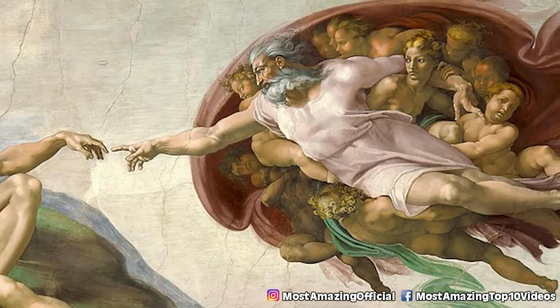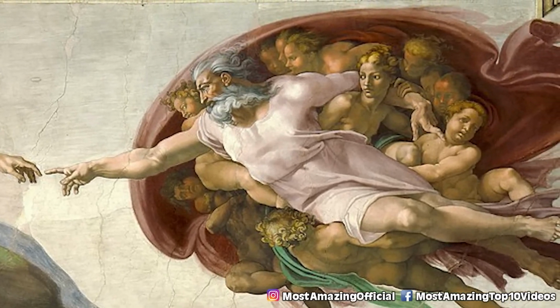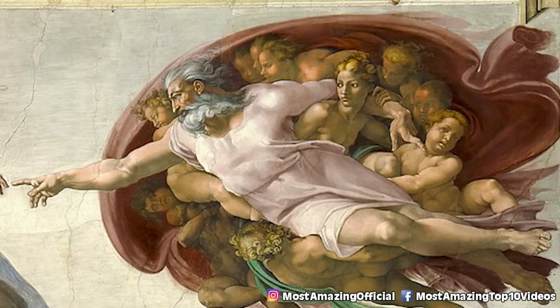We all know the story. But if you look at God and what is surrounding him, you'll actually see that it's an anatomical illustration of a human brain, which could show that Michelangelo intended to show that God gave Adam life, but also human knowledge. Whoa, mind blown, it makes sense.